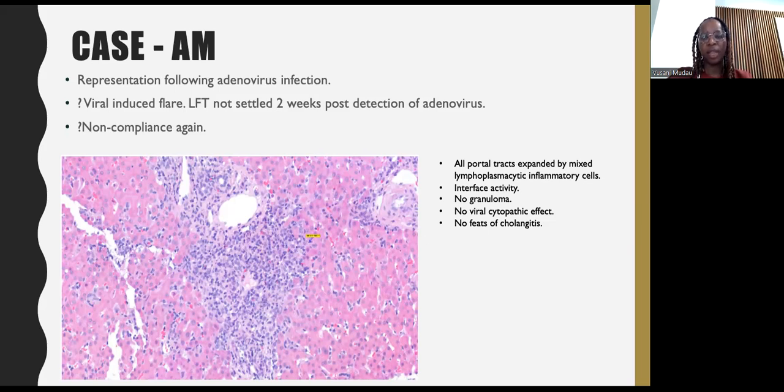There is interface activity, there is no granuloma, there is no viral cytopathic effect, and there were no features of cholangitis observed. So with this patient, this was last week, we're still querying whether there is an issue of non-compliance, although the parents are adamant that they have been giving the treatment properly.